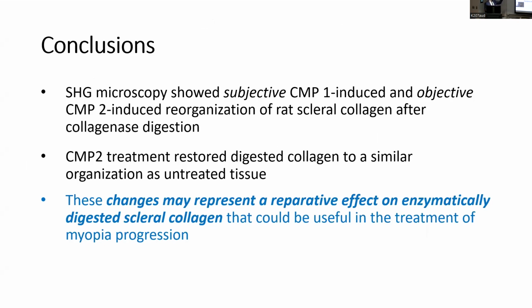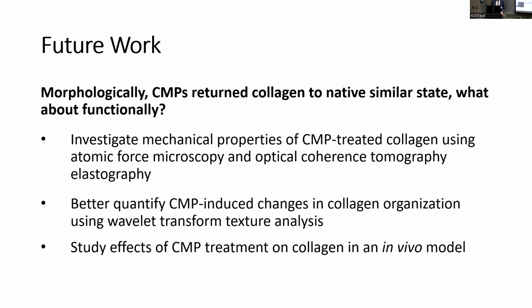Just briefly to summarize: using second harmonic generation, we showed there was some reorganization of the rat scleral collagen after we applied a collagenase and then the CMP2, which made it morphologically revert back to a more similar appearance to the native tissue. That may represent a reparative effect in this pilot study, but there's a lot of work still to be done. I stress morphology because it's just what we see, but collagen is far from inert and has different binding sites, et cetera.